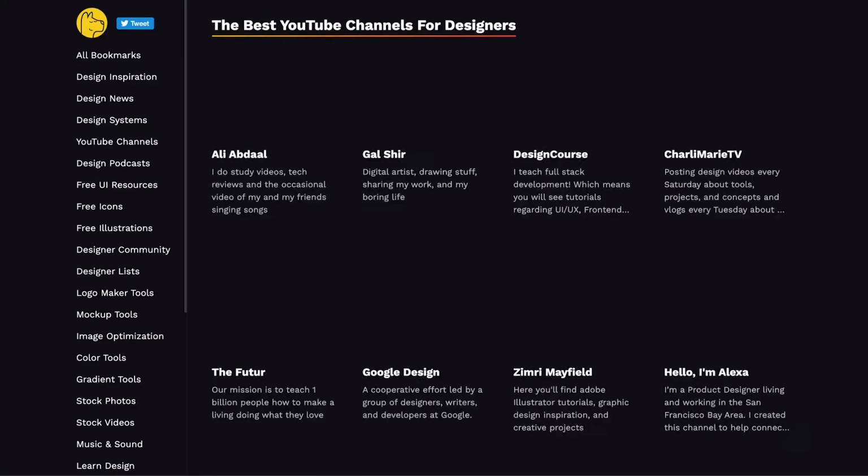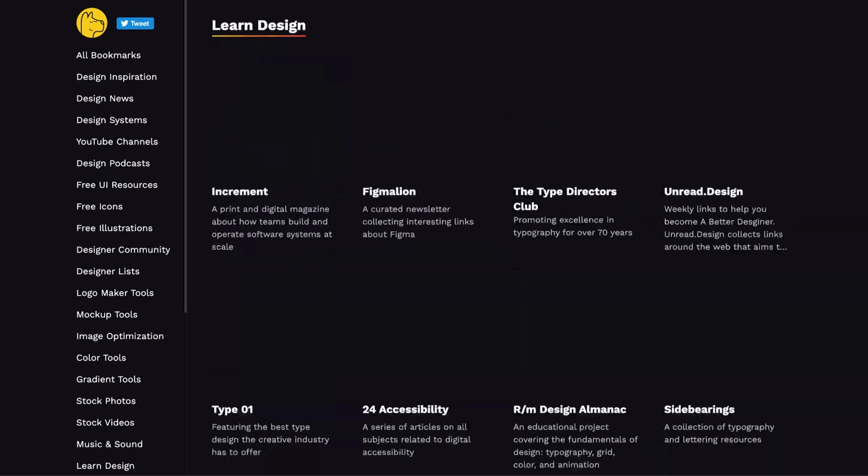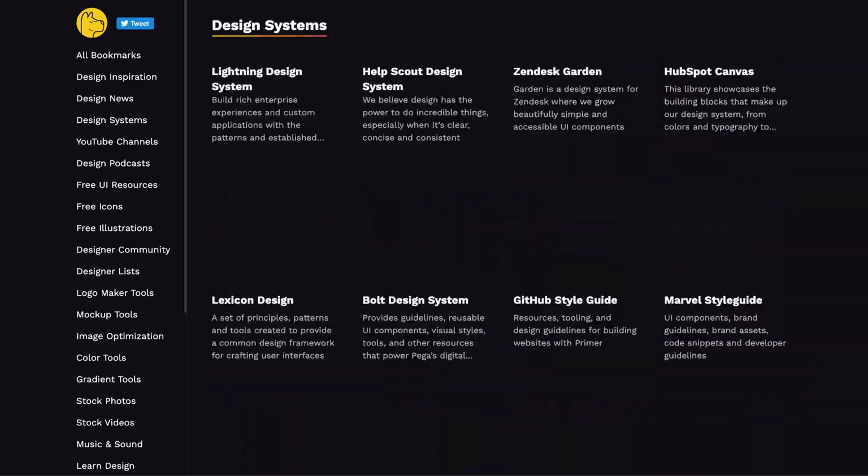AJ and Smart, for example, create amazing content regularly with super high production value and really valuable content. So, if you want to learn more about design, UX, or web design, this is pretty much the only bookmark you need.